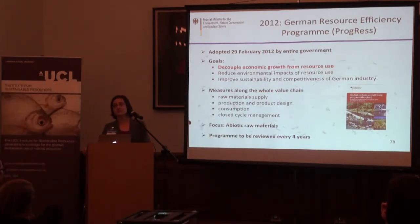The main goal is to decouple economic growth from resource use, because it reduces the environmental impact, but also because we are firmly convinced that this improves our competitiveness.